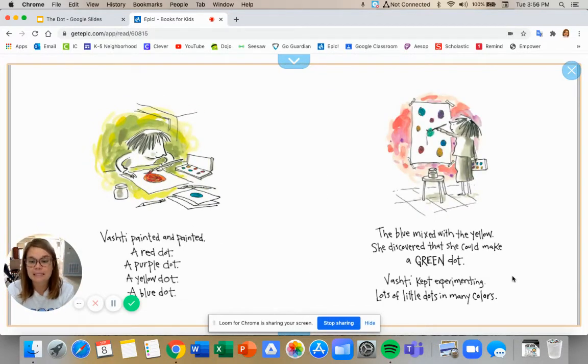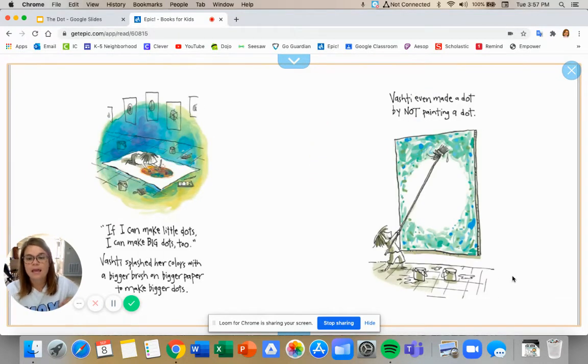Vashti painted and painted. A red dot, a purple dot, a yellow dot, and a blue dot. The blue mixed with the yellow, she discovered that she could make a green dot. Vashti kept experimenting, lots of little dots in many colors. "If I can make little dots, I can make big dots too," she said. Vashti splashed her colors with a bigger brush on bigger paper to make bigger dots. Vashti even made a dot by not painting a dot.